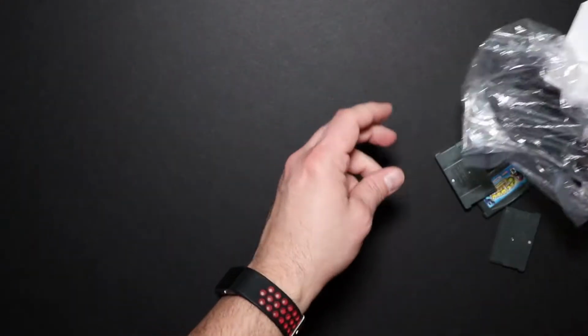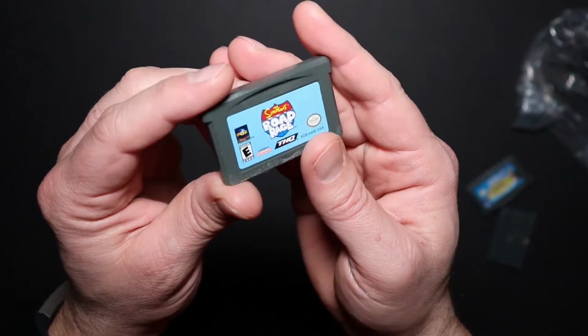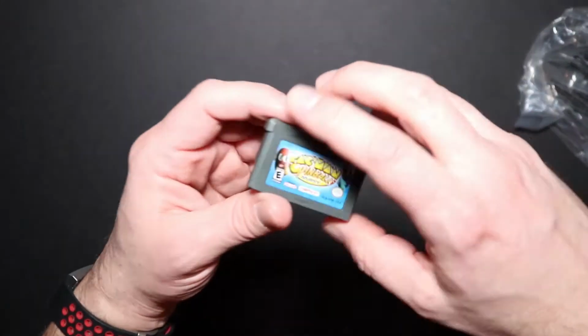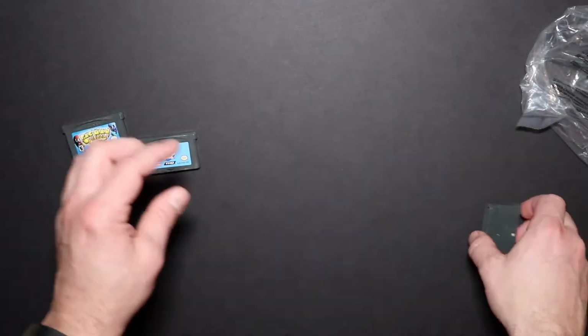These are 3 Game Boy Advance games. We have Simpsons Road Rage. We have Pac-Man Pinball. And we also have Tack.